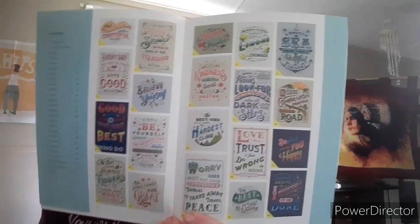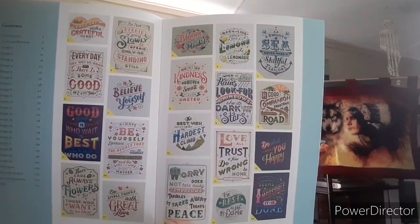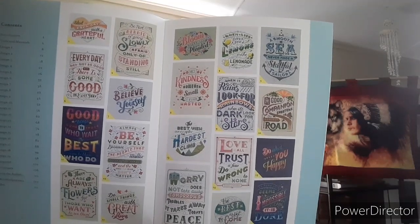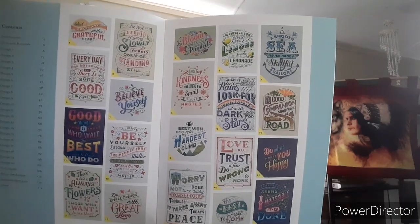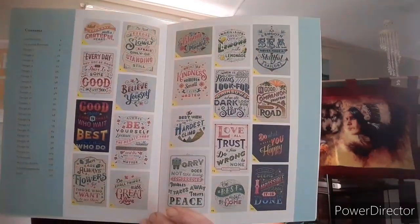And that is the ones that are in the other one, which is Cross Stitch for the Soul. So yeah, they're really lovely little patterns. Emma does some great stuff. Some of them are small, some of them are big.